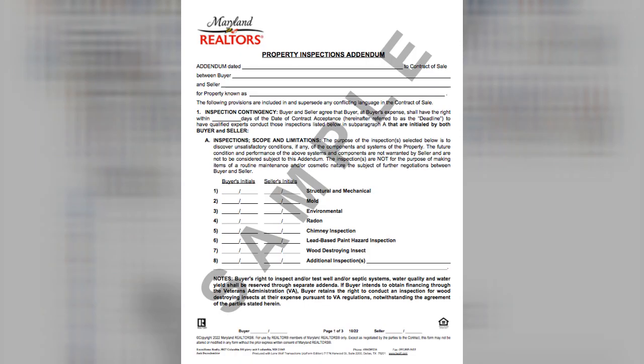Next is environmental. This is another one that I don't see a lot of buyers asking for when they are submitting offers. This would be if you're going into the contract on the property knowing you maybe want to inspect for things like air quality, and it's just not something that we typically see day to day with buyers' offers. But that is something that you have the right for, and just knowing that that's part of the addendum is helpful as well.